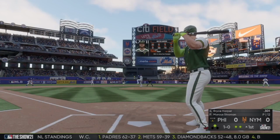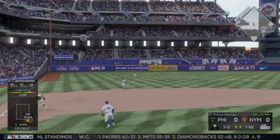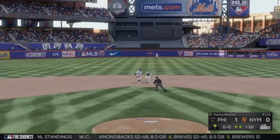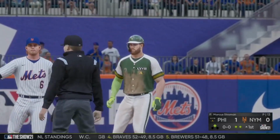Yeah, and he swing and a line drive. And that's in there. Base hit. The throw to the plate. Throw to second, but he's in there as they jump ahead with a run scoring on the play.